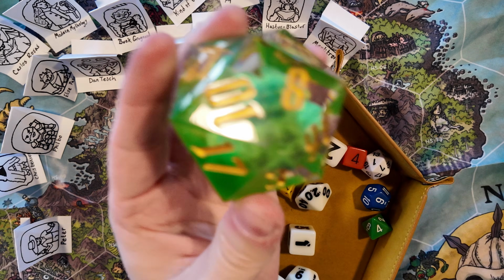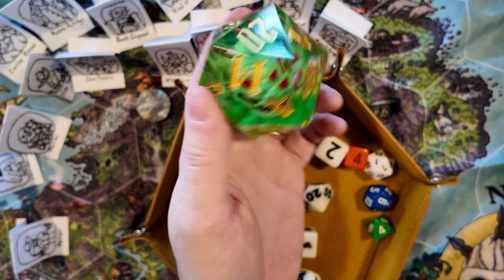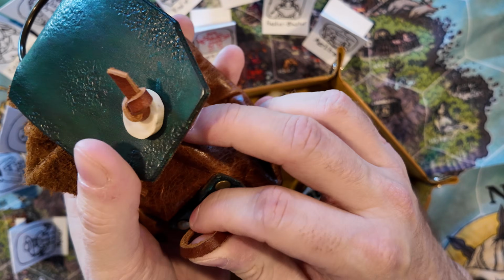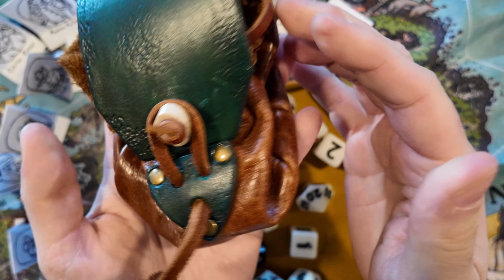I also have this giant goblin head D20, which I never roll because I'm afraid to damage it, but sits on my shelf and is a nice paperweight. That's pretty much it, although I did grab a few other weird bags and things, like some leather makers at my local con made this thing, and I put some of my favorite dice in that too.